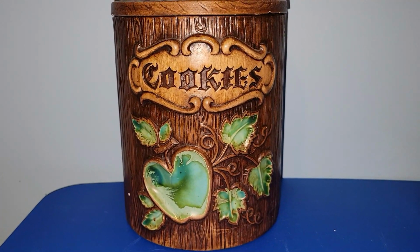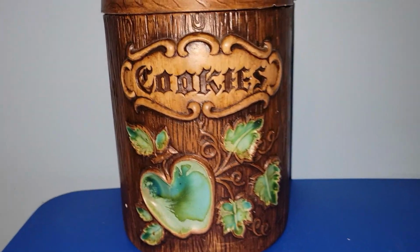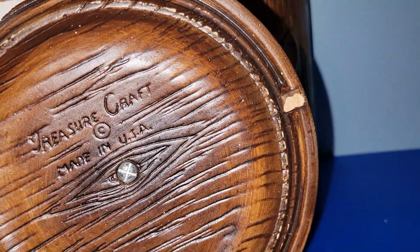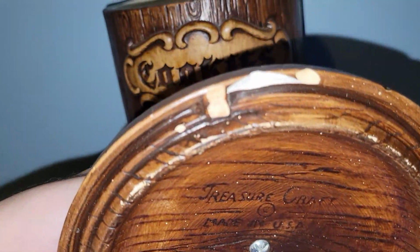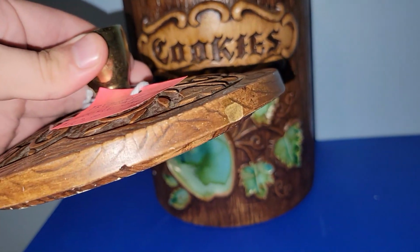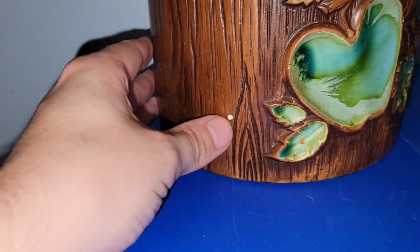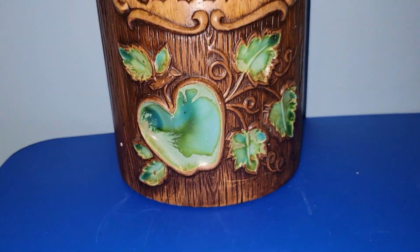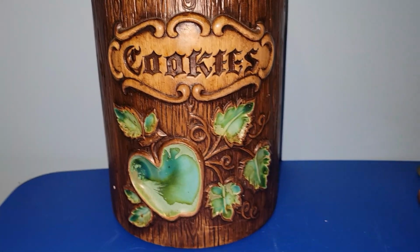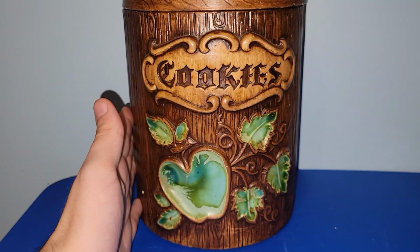For $10, I picked up this really awesome vintage Treasure Craft cookie jar. It's in overall good condition. There are some slight chips on the bottom here. Actually, no, it's mainly up here. But you can't really even see them when you pick up the piece itself. There are some slight marks with damage, like right there, but it's still an overall really nice piece. I will more than likely be offering this up at a live sale because I think there are some people out there who would absolutely go crazy for this.